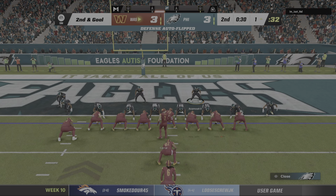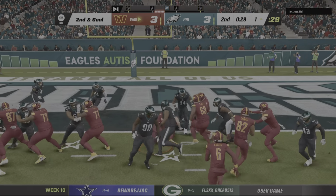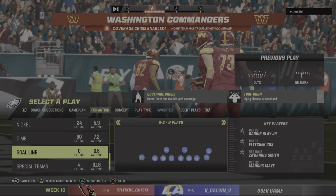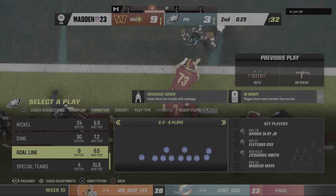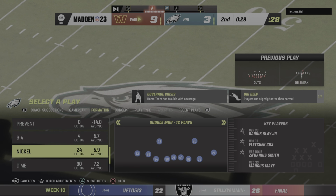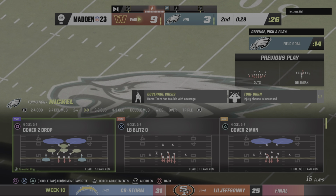Second and goal from the 1. Corral going to sneak it, and he'll get in. He's over for the touchdown. Matt Corral scoring on the sneak from a yard out. And the Commanders will take the lead here in the final minute of the first half. And that touchdown gives them a touchdown lead before they attempt the extra point.